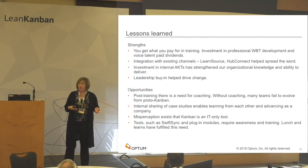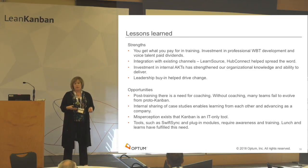Leadership buy-in was something we had from the start too, and I know too often we don't have the luxury of that, but when you can, it really can drive you forward.